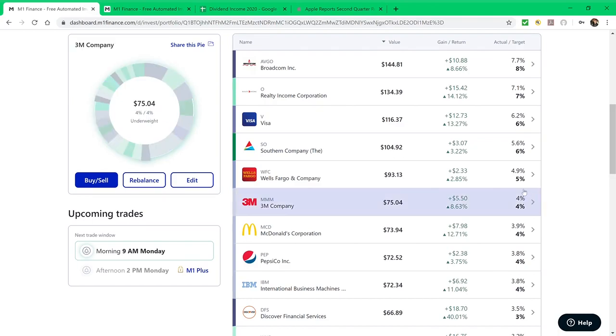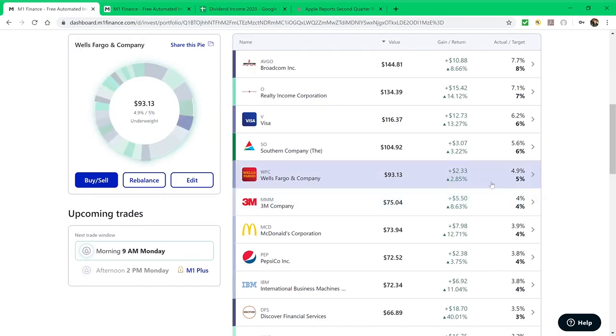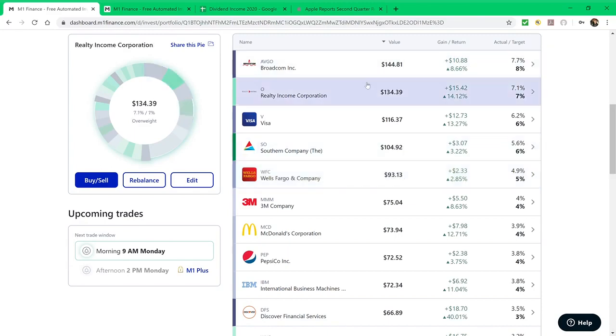The only way that I'm really going to cut these stocks out from my portfolio is if these stocks cut their dividend. So in a case like with Wells Fargo, that stock has the highest percentage weight in my portfolio that actually has a chance of cutting their dividend. People have scrutinized Realty Income. They think that people won't be able to pay their rent. I don't think that's going to happen.